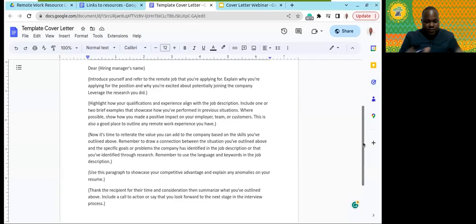So let me share my screen so that I can explain the template. I hope you can all see my screen. So this is the format of a cover letter. Write your name, where you're from, and the time zone. As I said, for remote jobs, they're looking for people in specific time zones, so make sure to include that. Use Google to find your time zone.